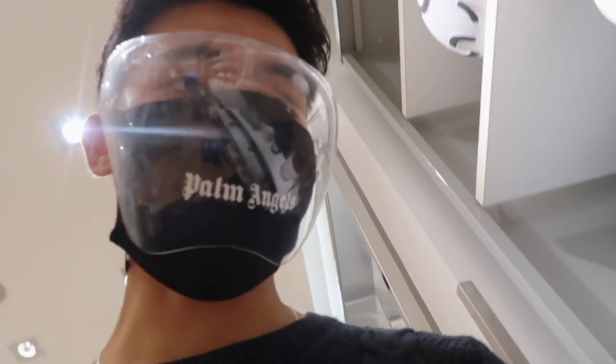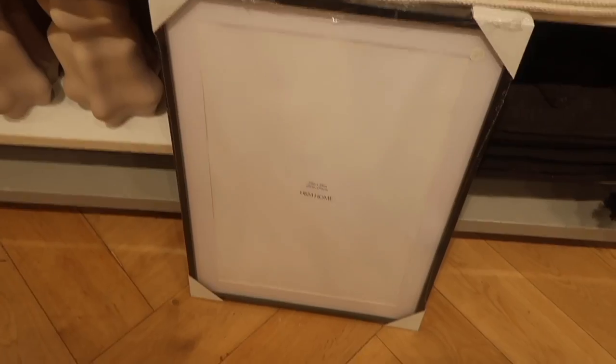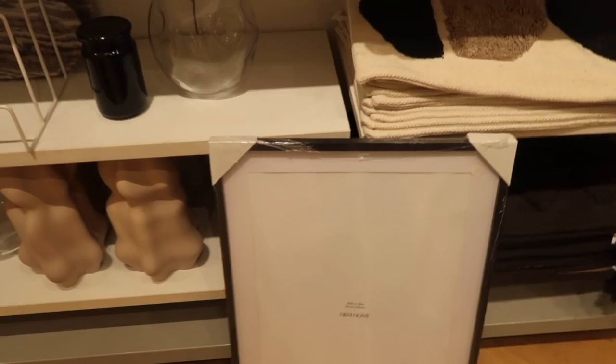At H&M Home, looking for home decors. I really like this one. It looks nice. Yeah. I saw this frame. It's only 1,000 plus, guys. So cheap compared to other stores.